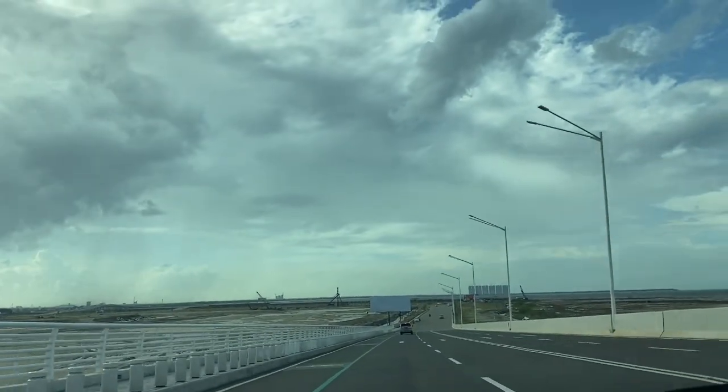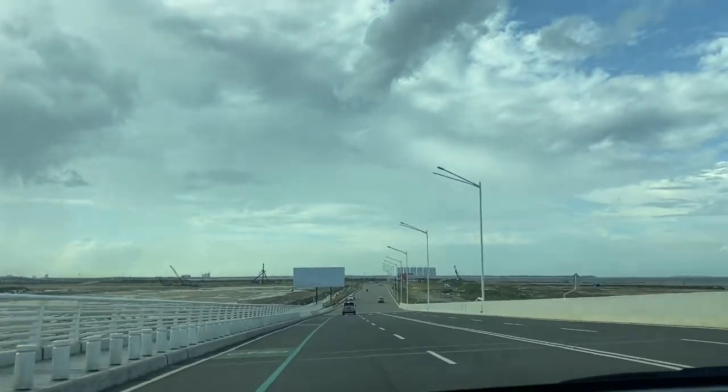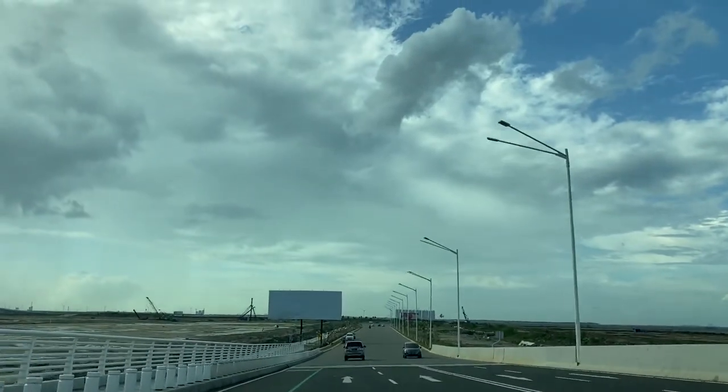Is this the whole beach? Okay, where are we going, Bang? White beach.